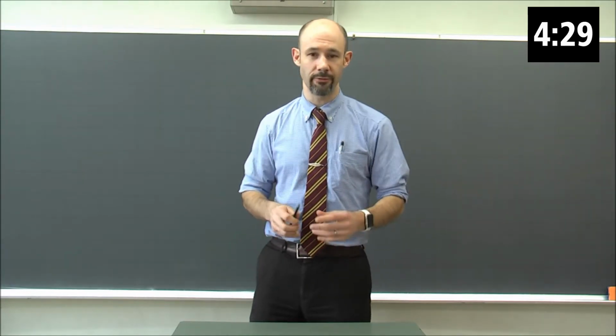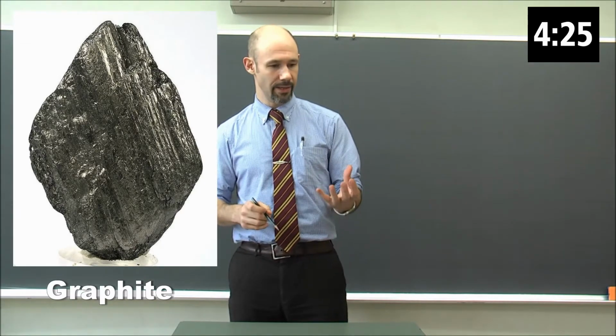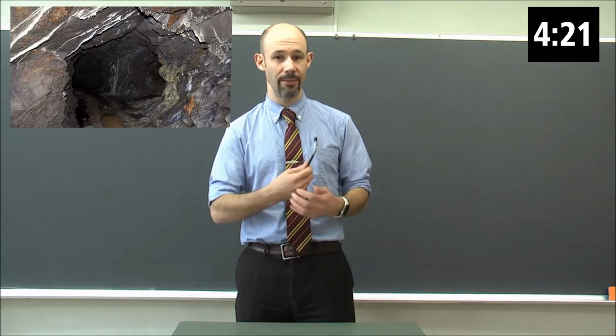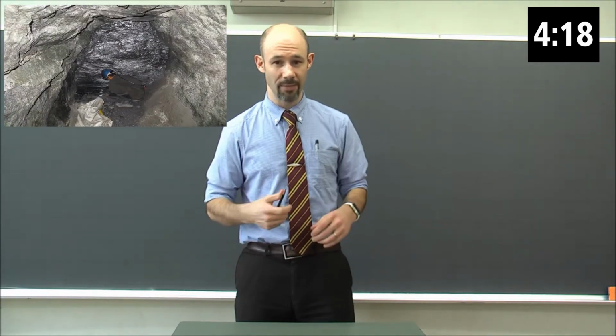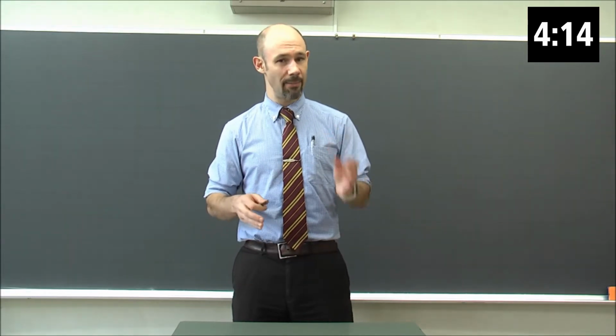Graphite is a very soft mineral. It's very similar to coal. It's a form of carbon, and it's very soft and it's black. And when people discovered this graphite, in the beginning, they thought it was a type of lead. They actually called it plumbago. And even though graphite is not lead, the name kind of stuck.